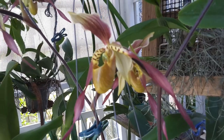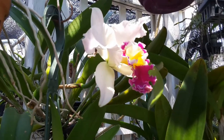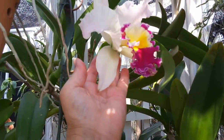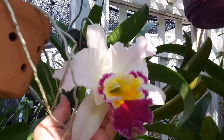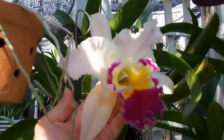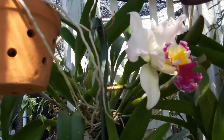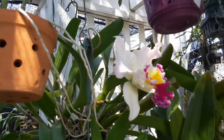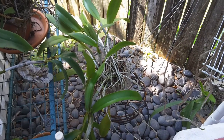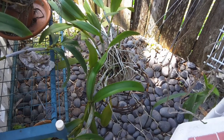Let's see what else I have out here that may be blooming. And still in bloom is this big, beautiful, gorgeous Cattleya. She has bloomed for a long time now. And oh, Todd, if you're watching, I want to show you something. Let me bring it down. Look, Todd, that's not what I want to show you. But look, Big Mama, she actually fell. She is growing on a coconut.